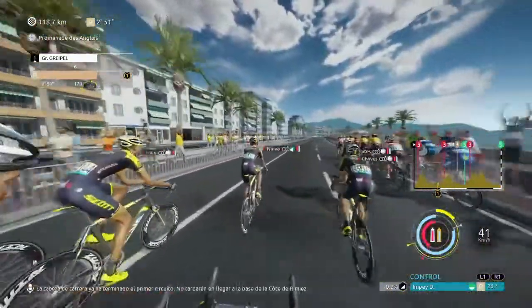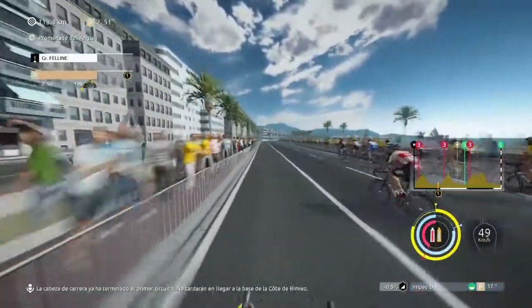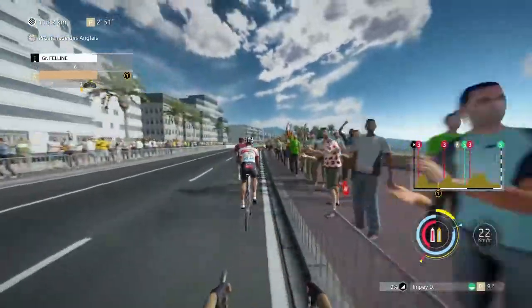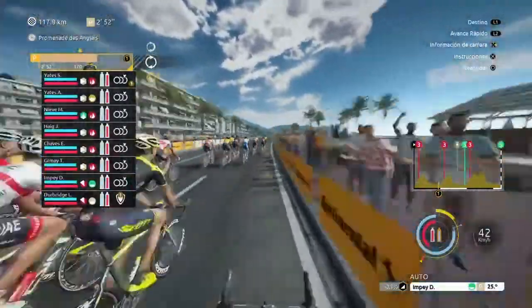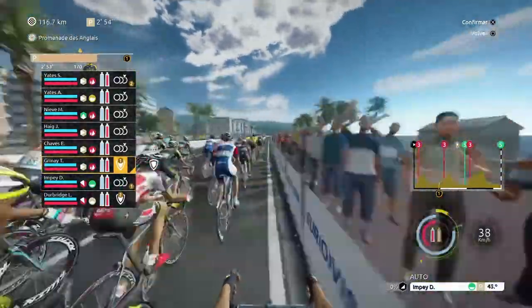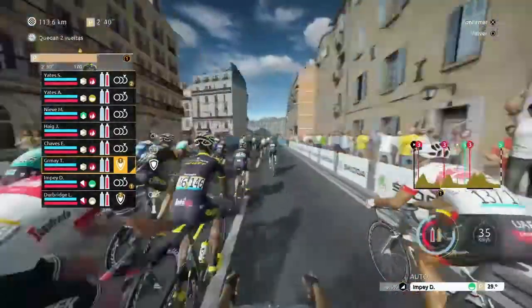The head of the race has finished the first circuit. It will soon be at the foot of the Côte de Rimier. There will be 2 points and 1 point for the mountains classification.